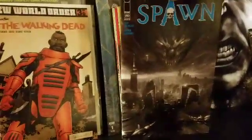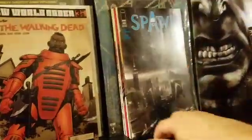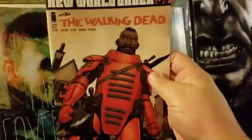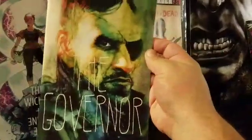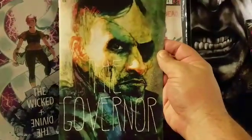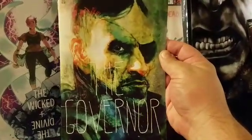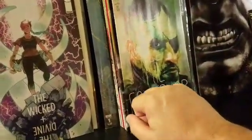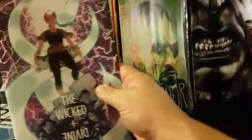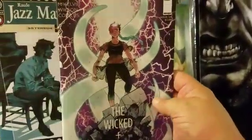Black and white cover on Spawn 283. Those were being allocated to people, one per person per day. That was interesting. Great cover on Walking Dead with the Bill Sienkiewicz versions. I thought it was good enough, so I picked it up as well. Even though, I don't know if anyone noticed, Walking Dead finally succumbed, and it is no longer $2.99.